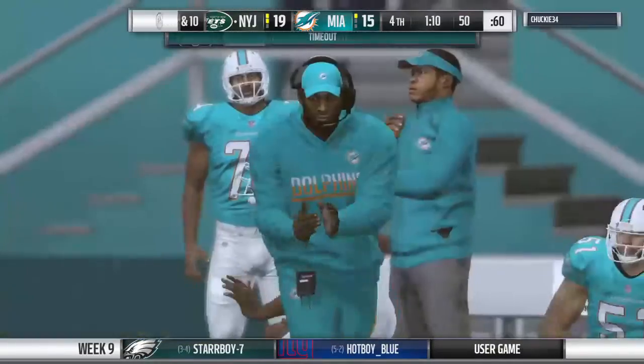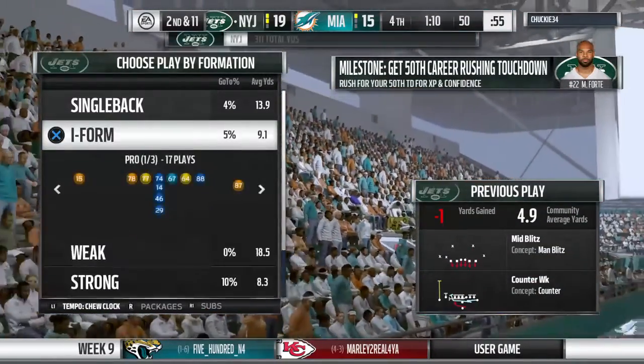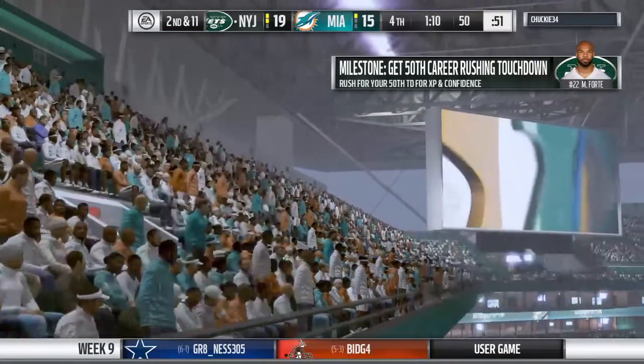And for one of the few times here today, this run's not going to go anywhere. Now the Dolphins are going to take another timeout here. That'll leave them with just one remaining in this fourth quarter of play.